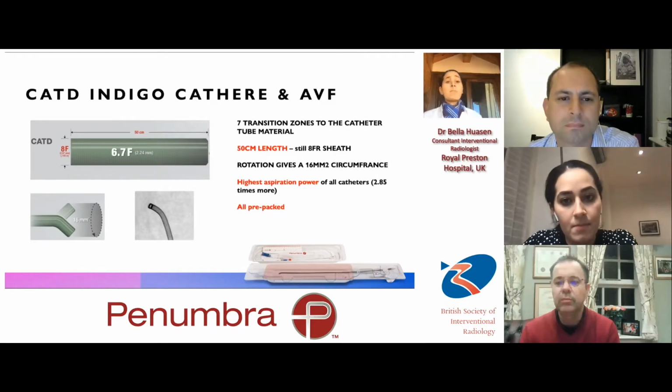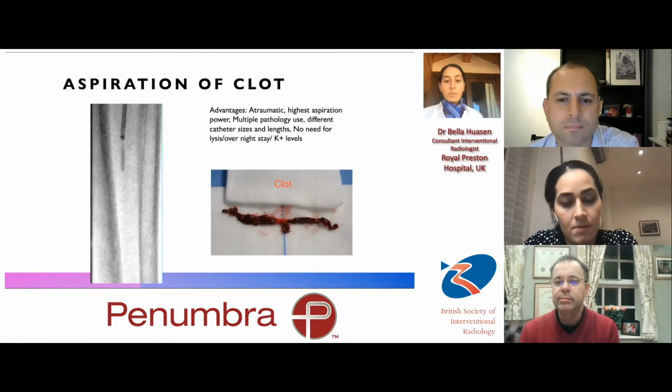And it's an 8 French catheter, so you'll need an 8 French sheath, but it's shorter, so 50 centimeters, which is ideal for fistula management. You're still able to access through a jugular approach, as it is sufficiently long enough to do that, or directly puncturing through the fistula. And this is the new packaging, so everything is all in one box.